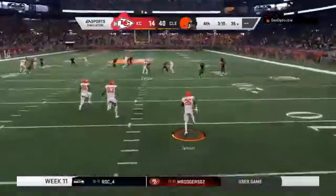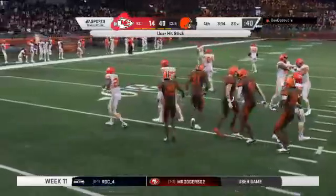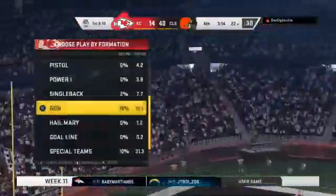Brown now to kick it away after the touchdown. This fielded a few yards into the end zone. And he'll get it up past the 20 to the 22-yard line.